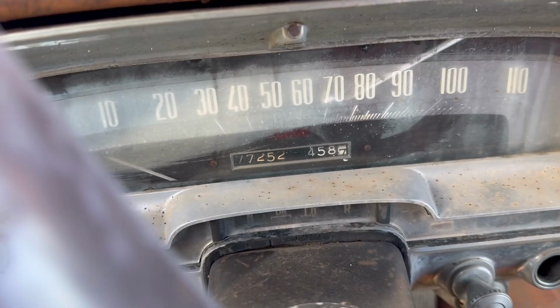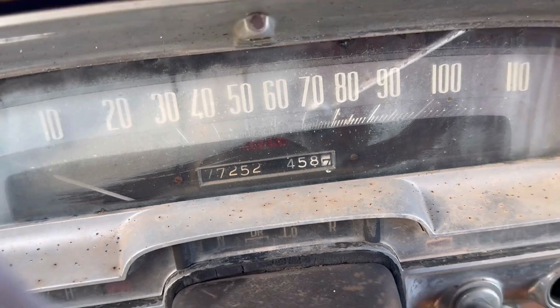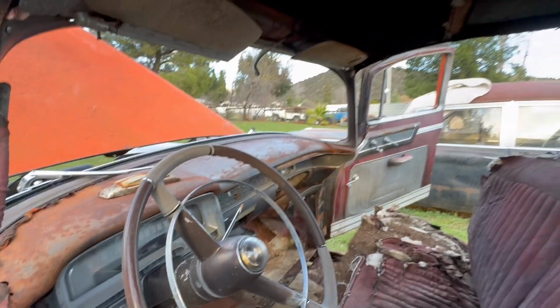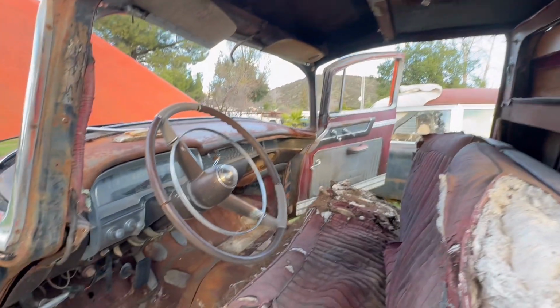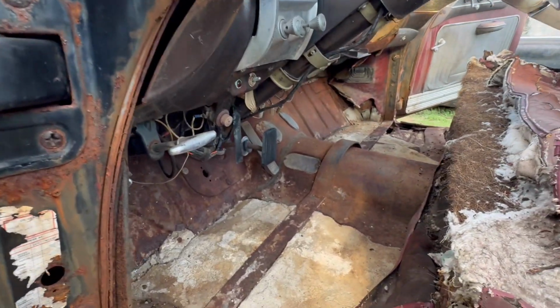Car is showing 77,252 miles. And for a hearse, honestly, that's probably not rolled over. I would say that's probably accurate mileage. They didn't get a lot of drive time.